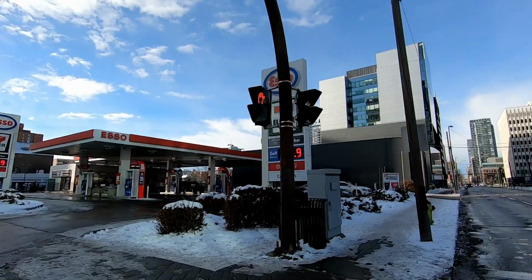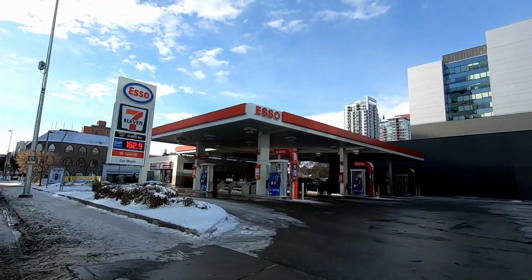Gas is also around $1.50 a liter. That works out to about $5.69 per gallon for my American viewers. So gas is not cheap. If you are going to be buying a vehicle, I do recommend getting something that is really good on fuel consumption. Next up, we're going to be talking about food and groceries.